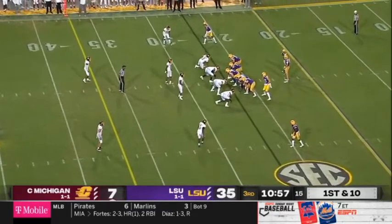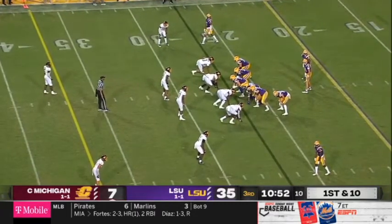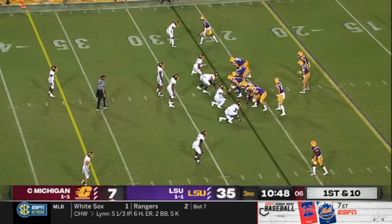Taylor in a tight end now. Get the feeling this is the spot where LSU might start to pick up the tempo a little bit, pick up the pace.